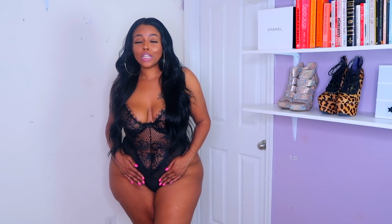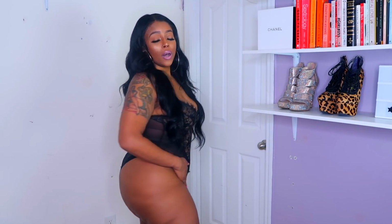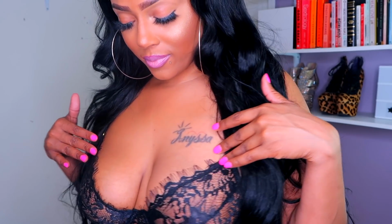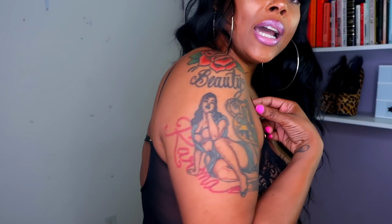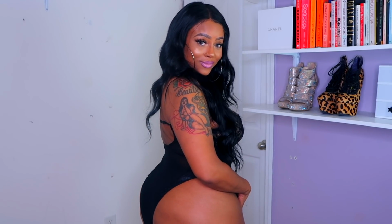Okay, I'm not going to do too much modeling in this because I do not want my video to get flagged. But obviously, as you can see, it is a high cut bodysuit. I think it fits me pretty well in the chest area. I'm like a double D, I believe, so I'll put my bra size and stuff down below, but they hold me pretty well. I love that these are adjustable straps. The back has your back out, but it's not too much out, so it kind of camouflages any kind of back fat. Y'all, this is really cute.